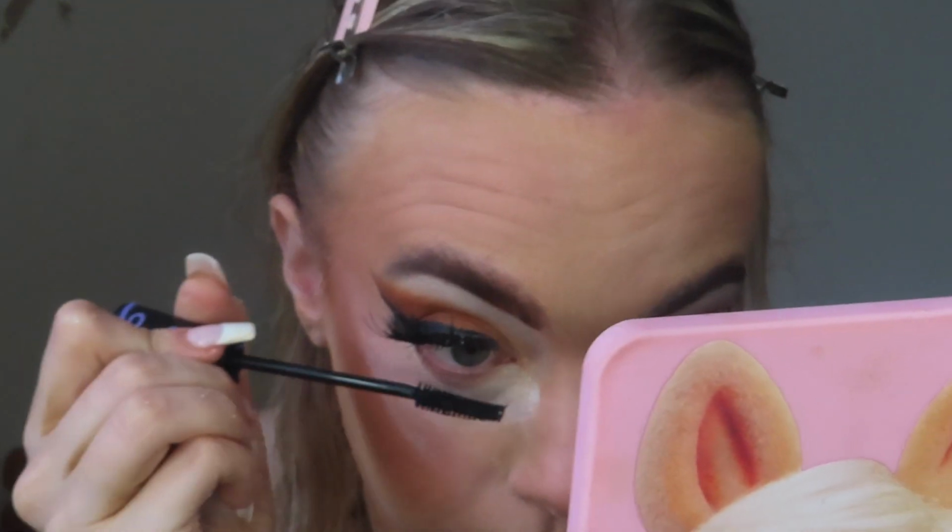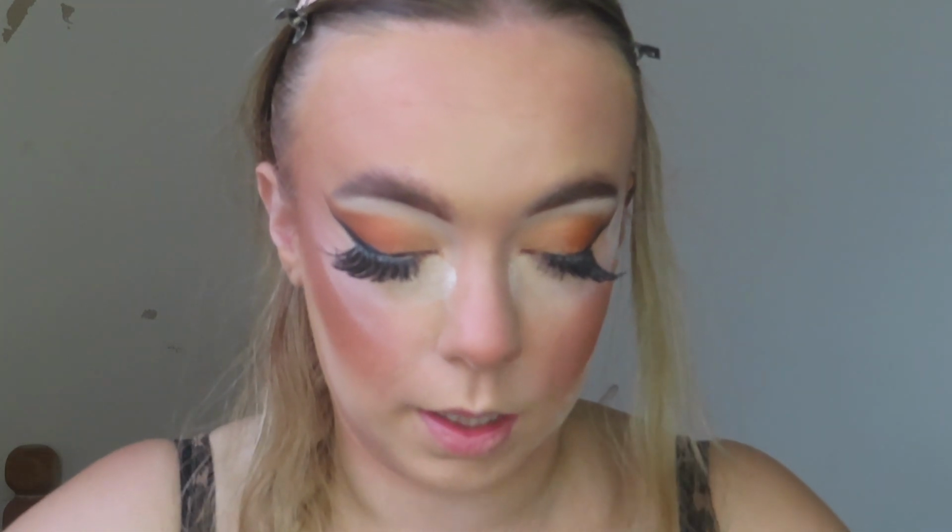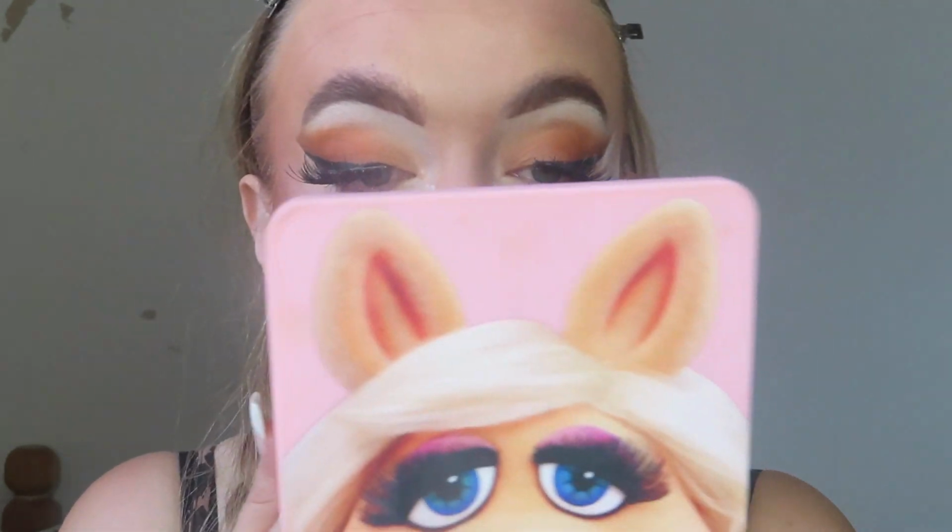I'm using my favourite Essence Cosmetics mascara, I think it's Essence, yeah, that I actually got from Wilko for literally like $2.98 I think it is, and it's called Lash Princess and I love it.